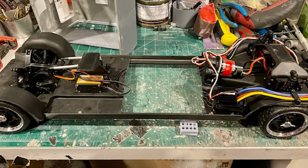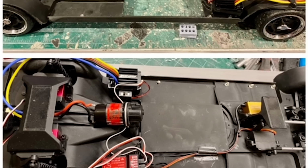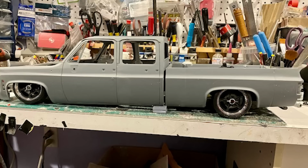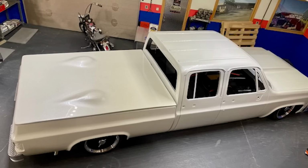And again, it's all about taking existing things and creating new things from them. And I think that's one of the main points of the Scale Builders Guild: you don't always have to start from scratch. Sometimes it's about taking existing elements and redoing them to make them work for you. Just like this whole truck you're seeing right here.